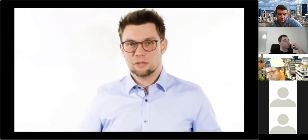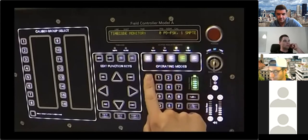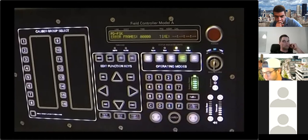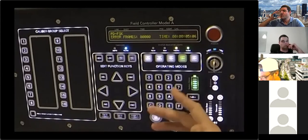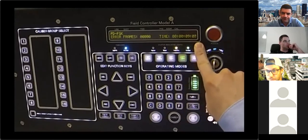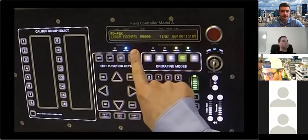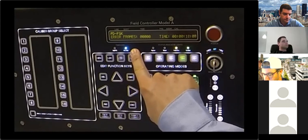Hi. In order to check the PDFSK timecode, we go to the timecode monitoring mode and then we choose PDFSK. Now we play some PDFSK timecode to the field controller. We already hear the start sound of the PDFSK and now the frames are coming in. On the right hand side we can see the incoming frames on the display.